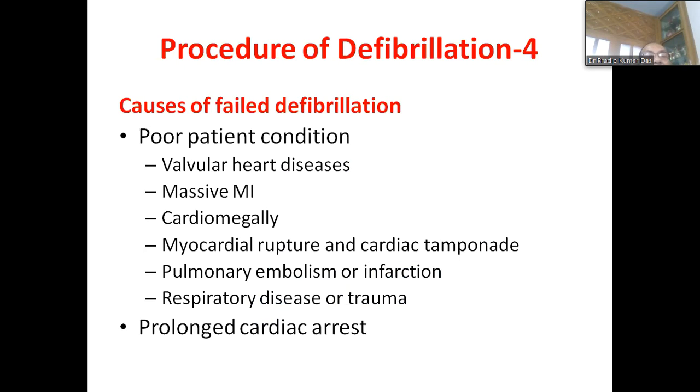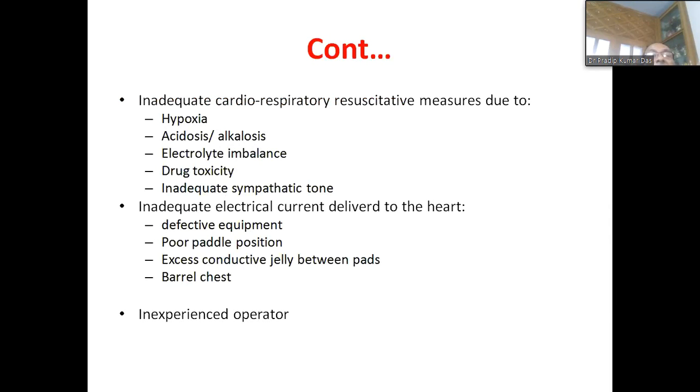Causes of failed defibrillation. Poor patient condition in case of structural disease, valvular heart diseases, massive MI, cardiomegaly, myocardial rupture, cardiac tamponade, pulmonary embolism, infarction, respiratory disease or trauma. These are all poor patient conditions causing failed defibrillation. Prolonged cardiac arrest is another cause. Inadequate cardiorespiratory resuscitation measures, due to hypoxia, acidosis, electrolyte imbalance, drug toxicity, inadequate sympathetic tone.